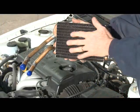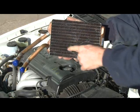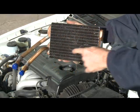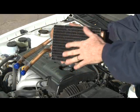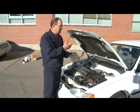Sometimes a problem we see is a heater core getting plugged up. The antifreeze has to come in one side of the heater core and flow through all the way down and come out the other side. If it gets plugged up inside of here from gunk, it won't flow through and it won't get hot. The good news is you can usually backflush the system and clean out the cooling system, and the heat will return.